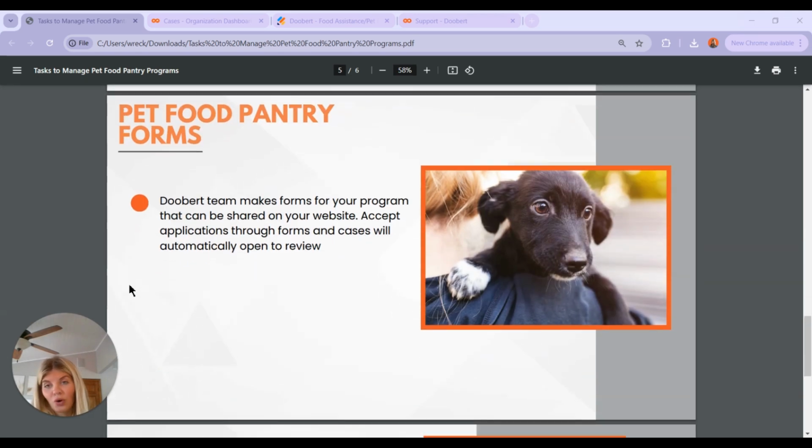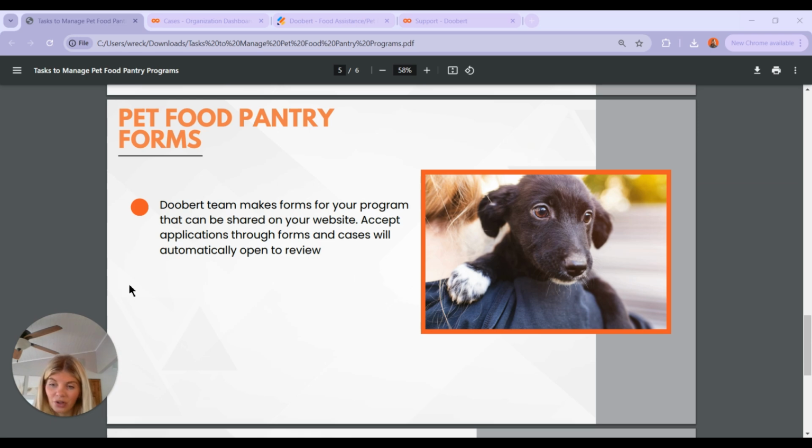Now moving into our forms, I just wanted to share a little bit about this if you're looking to go the more automated route. Our team makes forms for your programs that can be shared on your website. You can accept your applications through the forms, and then cases are automatically going to open, and you're going to be able to review them and decide if they're a good fit for your pet food pantry program. The great thing about this is that we give you a base form, and from there we can make changes. We add your logos, your branding, your colors, all things like that, and then we can add or remove any questions as you wish. Other than that, that is just a way to automate your processes.